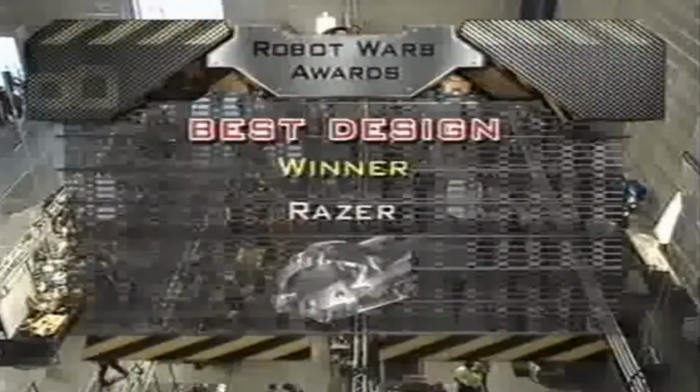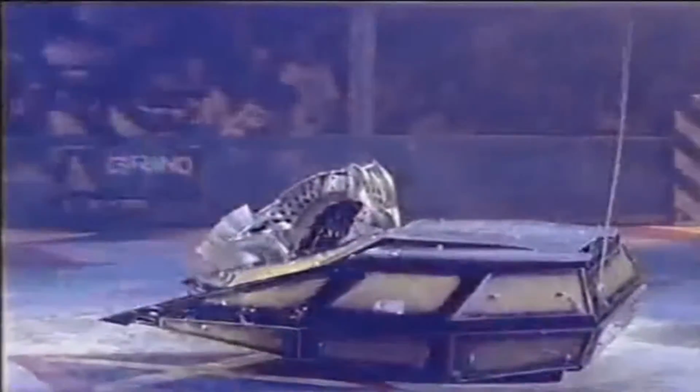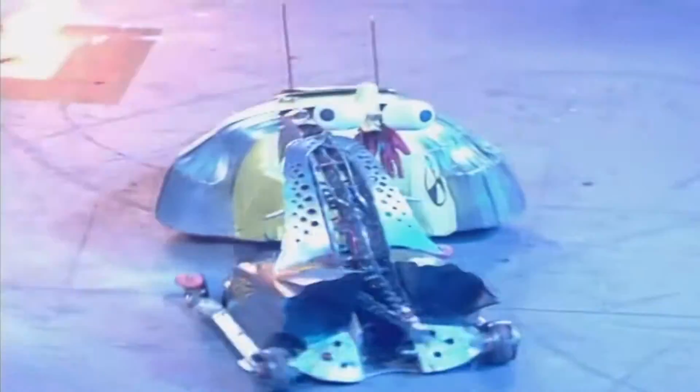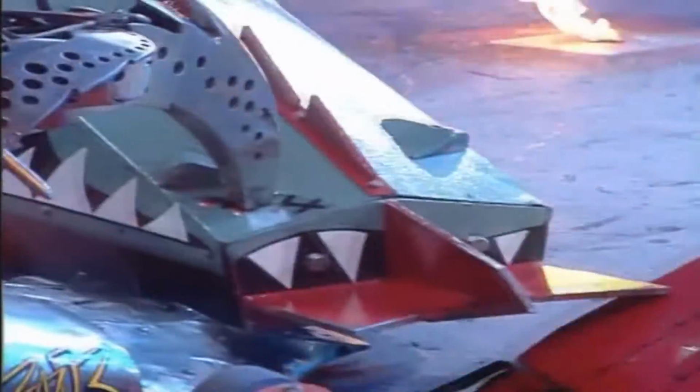First off, let me point out that I just love this robot. The winner of the Best Design Award for 4 years running, UK Championship champion, European Championship for 2 years running, International champion twice, All-Star champion twice, Southern Annihilator winner and Pinball champion for Series 3? Yeah, frankly, there is no wonder Razer has the title Ultimate Warrior, given to only 3 robots in the history of Robot Wars.